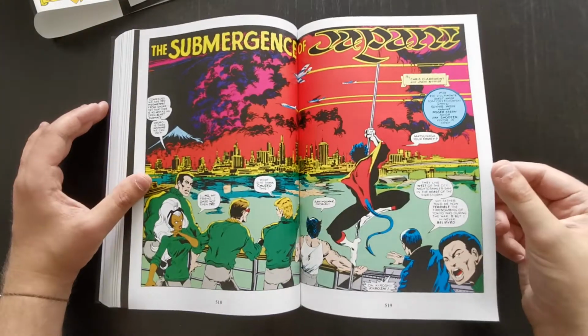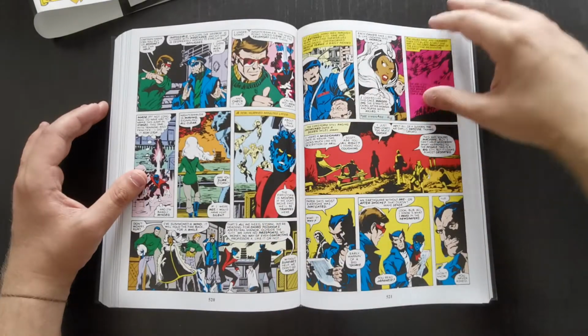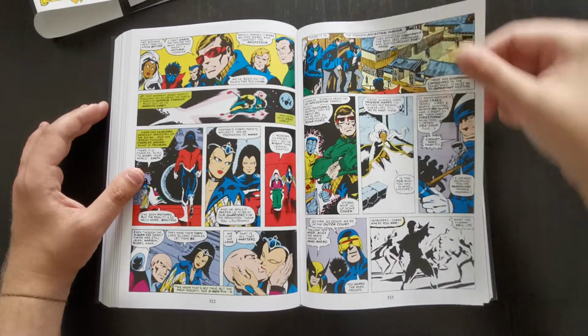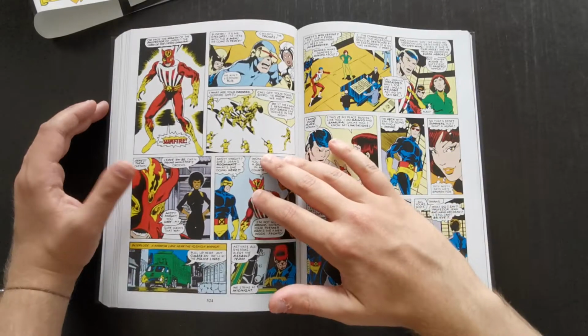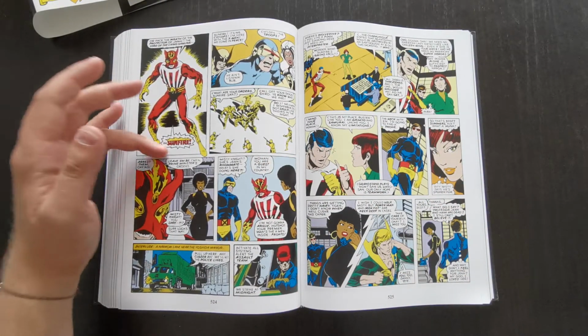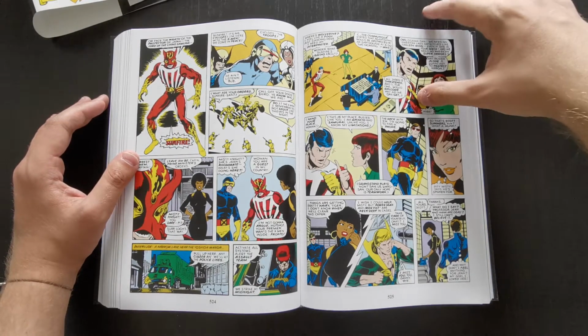This is an issue where the X-Men are in Japan, and they team up with a character called Sunspot, I think. He had originally been introduced in Giant Size issue 1 as a potential X-Men team member, but it's not Sunspot, no, that's one of the New Mutants. Sunfire is his actual name. How did I possibly make that mistake?